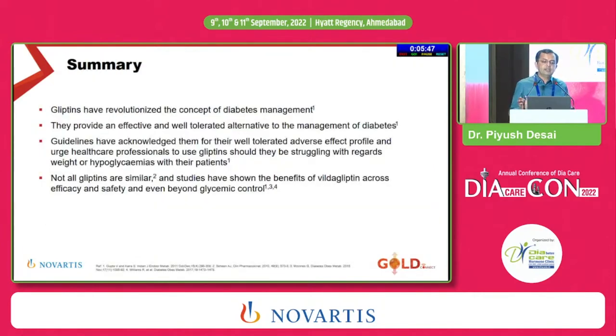So gliptin has revolutionized the concept of diabetes management, because they were not talking about only beta cells, they were not talking only about glycemic control, but they also have action on the alpha cell. Later on it was again fortified by SGLT2. But they provide an effective and well tolerated alternative for the management of diabetes.